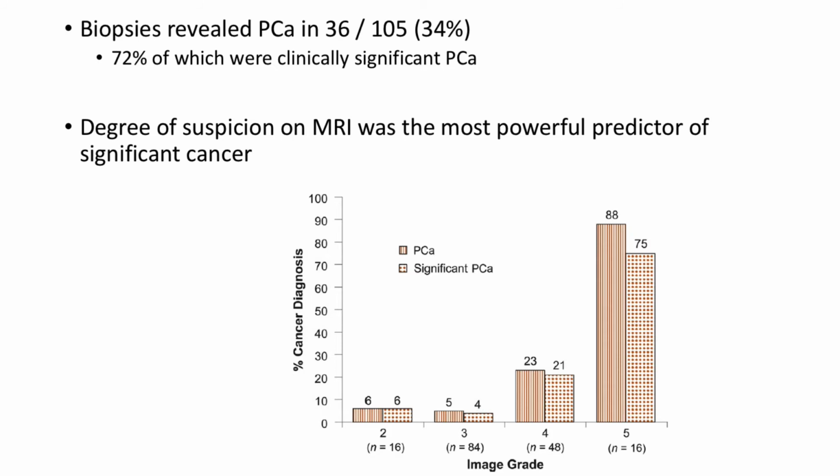They found cancer in about 34% of the population, of which 72% were clinically significant cancer. They found that the degree of suspicion on MRI was the most powerful predictor of significant cancer. Essentially, the higher the grade on MRI, the higher the detection of both overall cancer and clinically significant cancer. So not surprising.